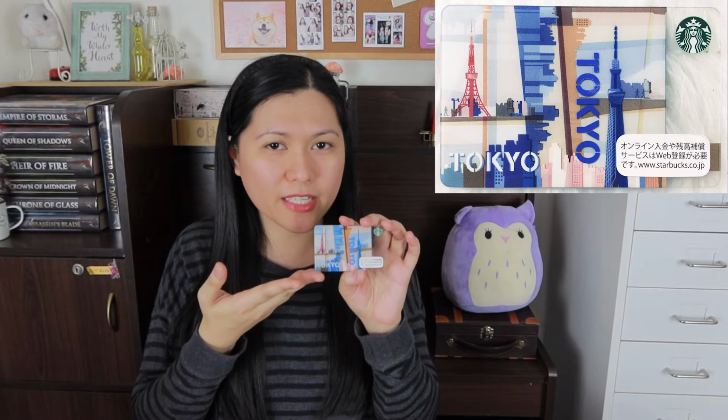What I like about this is that it captured the busyness, the urban side of Tokyo. It has the Tokyo Tower as well. Just looking at it feels like, oh, I'm in business. I'm in Tokyo. I have a very busy life. That's what Tokyo is.